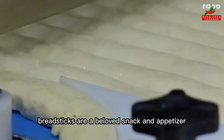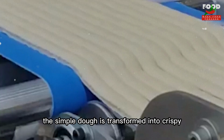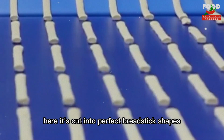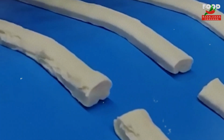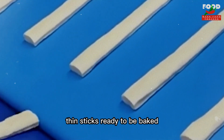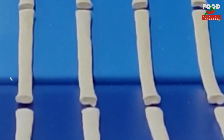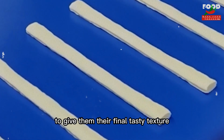Breadsticks are a beloved snack and appetizer. Let's see how. Loaded and fed into a shaping machine. The machine slices the dough into long, next stop, the oven. The breadsticks are sent to an oven.